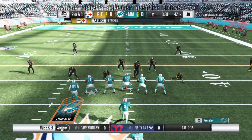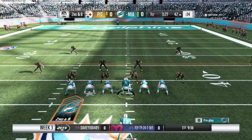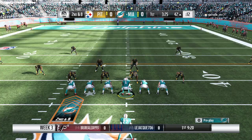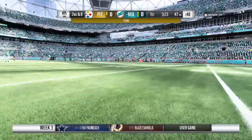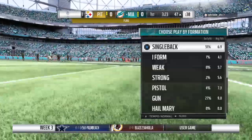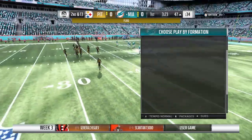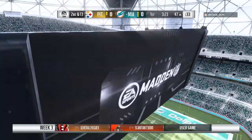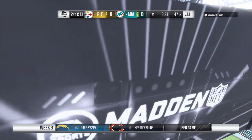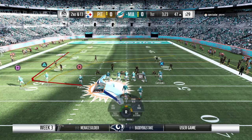Not a big window to throw. Coverage wasn't too bad there. Yeah, they had him under wraps pretty well, but somehow able to muscle his way open and catch the ball. Now whistles and a flag, and I believe a Dolphin got going a little early. And that false start penalty certainly not helping their cause here. 2nd down and long.